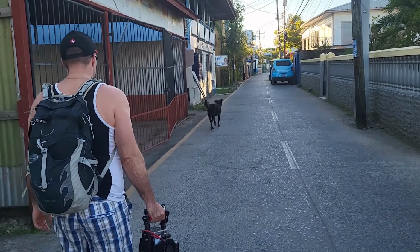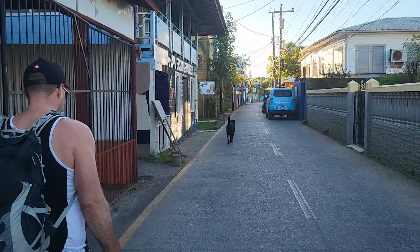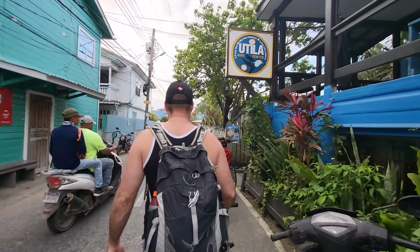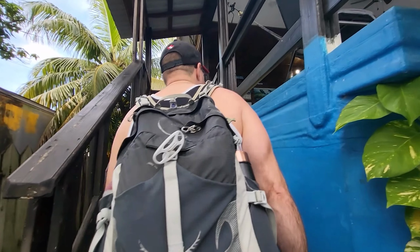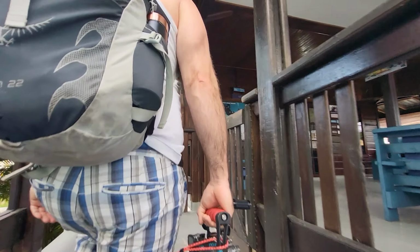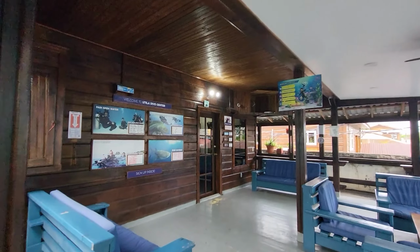The next morning, we walked with the street dogs to the dive shop. It was a 1 kilometer walk to the Utila Dive Center, which took just under 15 minutes. We booked all of our dives through this dive shop as it was highly recommended by many of our friends.